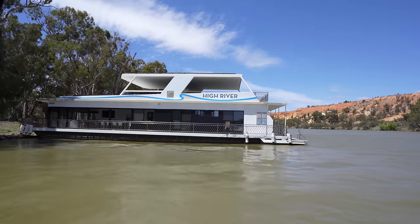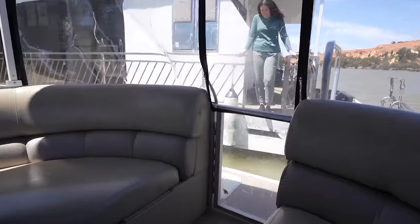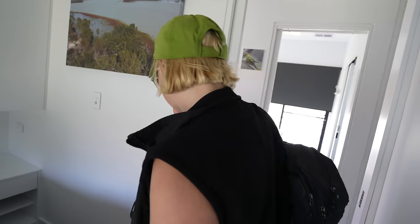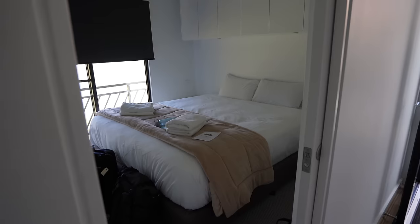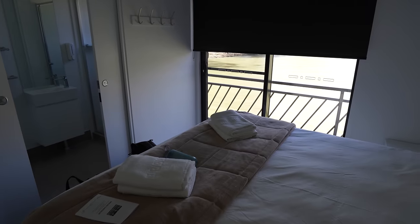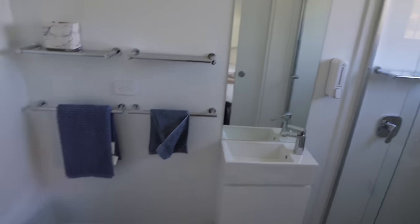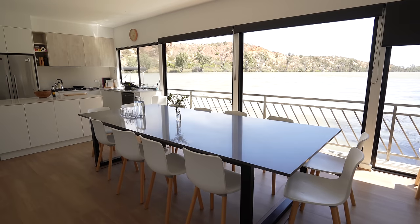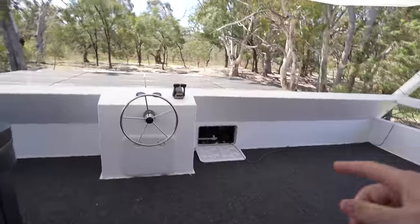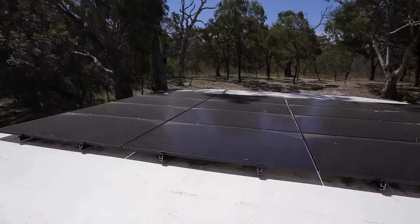There's our new home. That's an impressive boat. Thank you very much. This is a large, luxury, 6-bedroom houseboat. Beautiful. Oh, it's so cozy. I can't believe we're on a boat. Our floating home for the next 2 nights. This is great. This is a queen-size bed. We have a little deck, ensuite bathroom, with a large living room and dining room, with floor-to-ceiling windows, and on the roof, giant solar panels to power it all. Not bad for a boat.